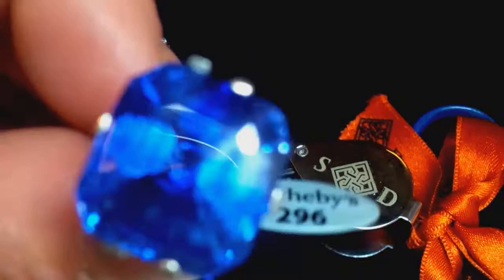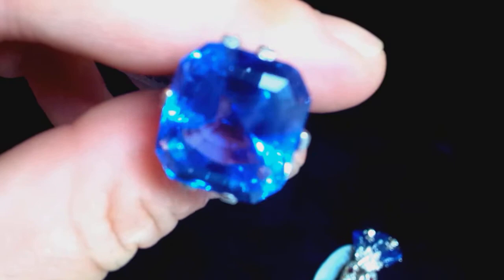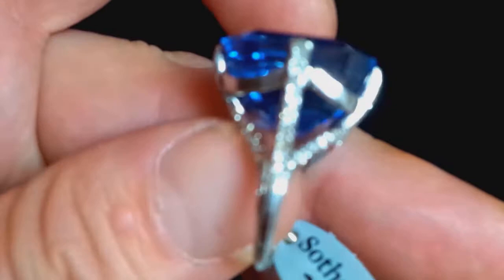So this is Sotheby's. This is a sapphire. It's got how many carats? 27, if I remember. It's more. Good. 30 carats. 30.93, step cut sapphire. Look into that. It has a French assay mark. Yeah, it does. It's missing 3 diamonds, on the small side. The price is between 40,000 and 60,000 estimate.